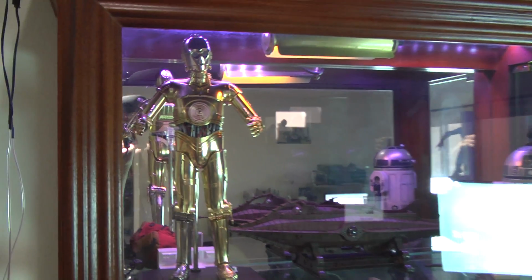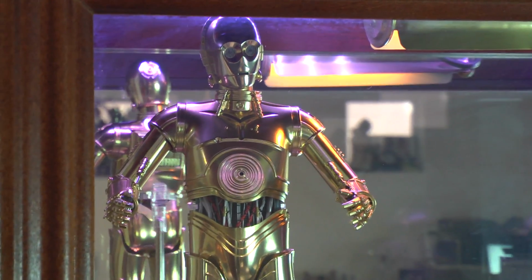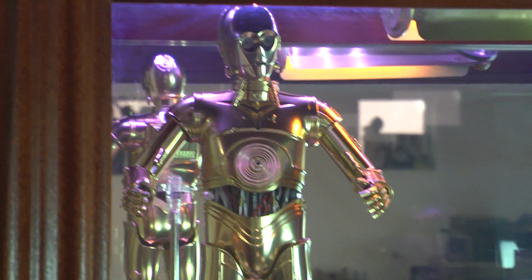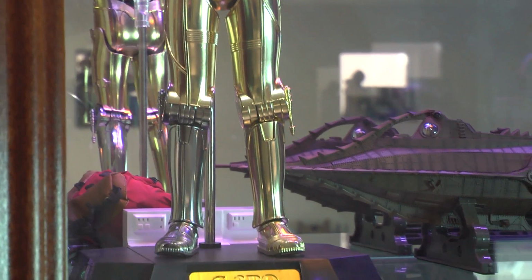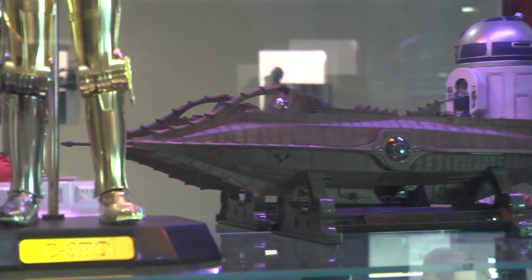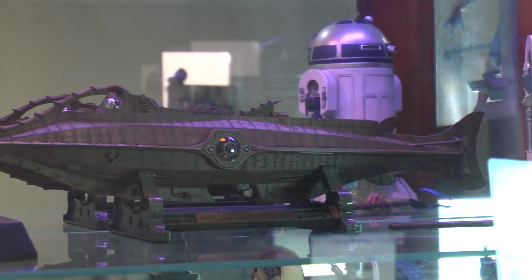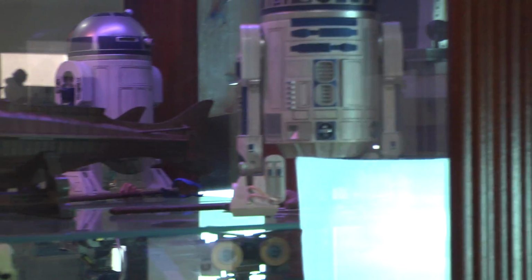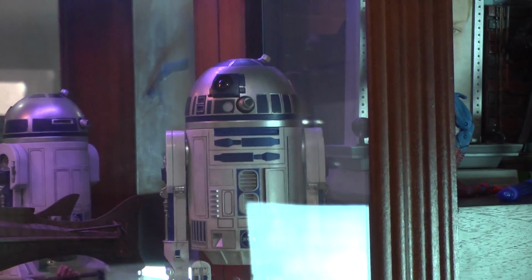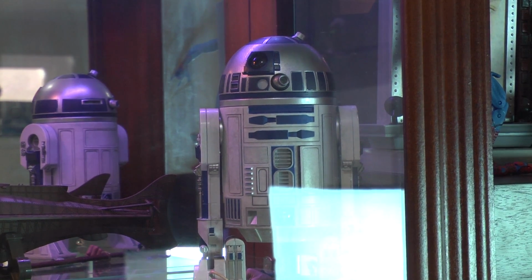We pan to the right of the room, and we come to my very first display case for Hot Toys. That is the Tamashii Nations C-3PO with the X-Plus Nautilus diecast. It's a hybrid. It's plastic and diecast. I love the Nautilus. I'm a huge fan of 20,000 Leagues Under the Sea. Love the film. And then the Sideshow R2-D2, and he'll stay there until Hot Toys comes out with their own R2 version, and I'll get rid of this guy.